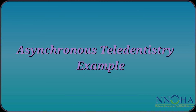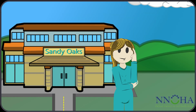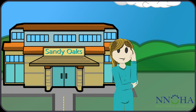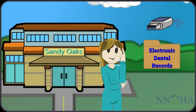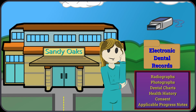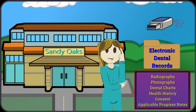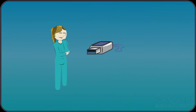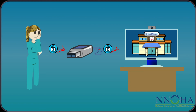Here's one example of how it works in an asynchronous model. Betty, a licensed dental hygienist, goes to the same local senior living facility every Monday. She collects a full set of electronic dental records as allowed by state regulations where the facility is located. These records include radiographs, photographs, charting of dental conditions, health history, consent, and applicable progress notes for the patient. She stores information that is later forwarded to the dentist via a secure HIPAA-compliant connection that uses encryption technology.